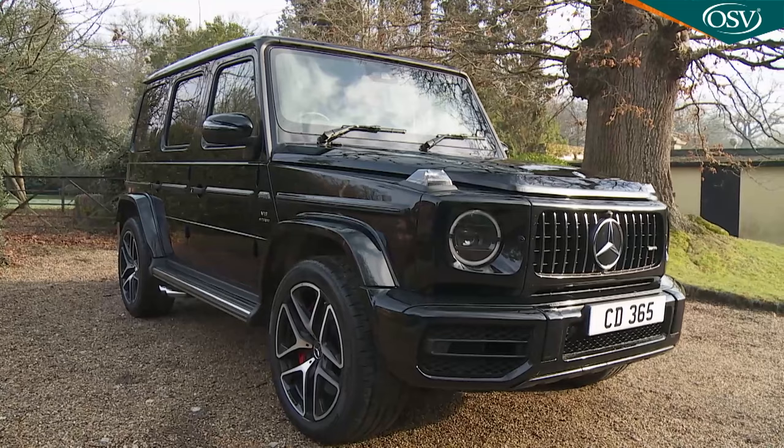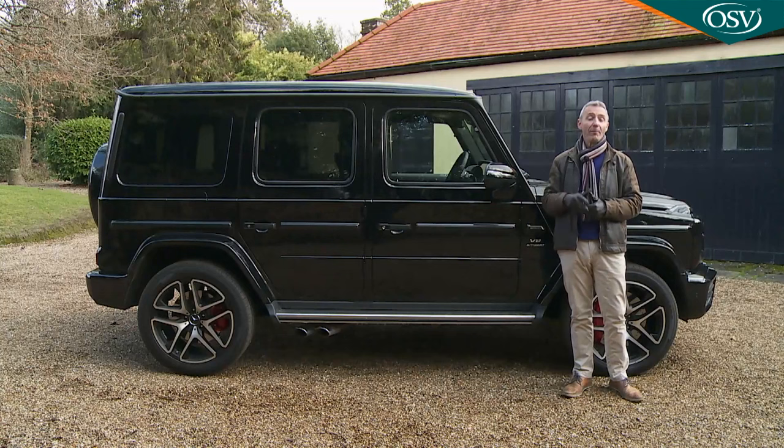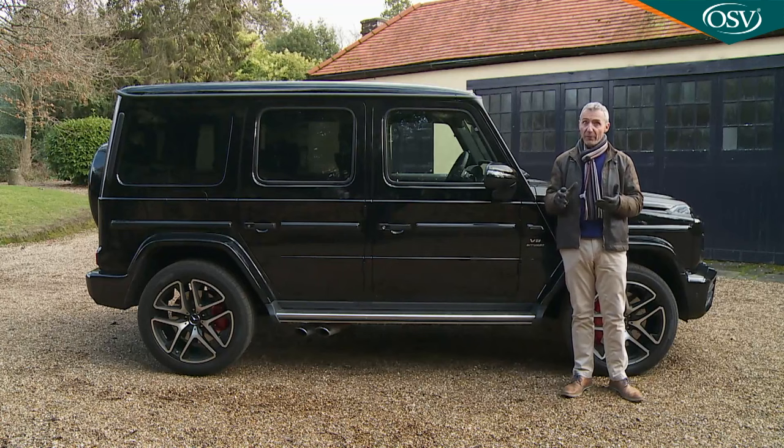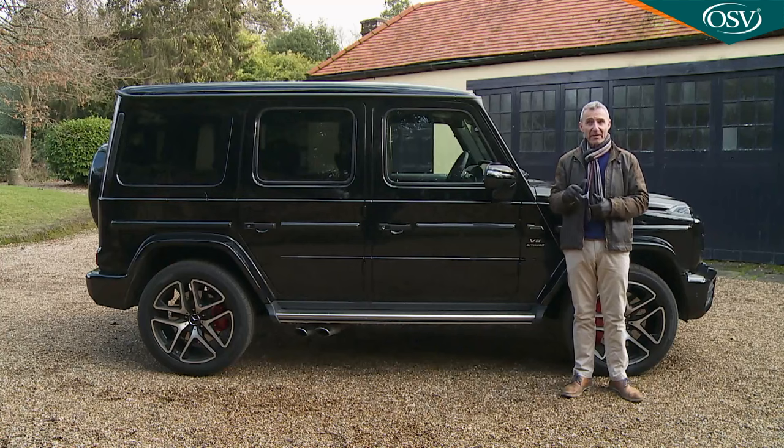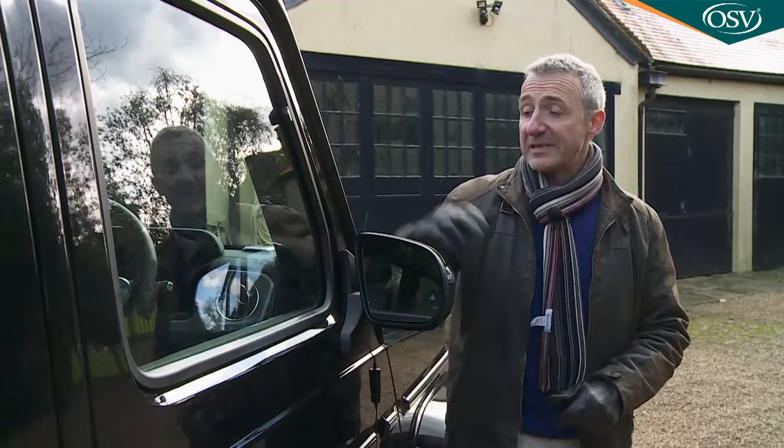We've got obsidian black here, but you can opt for various non-metallic shades if you'd rather, or pay a bit more for one of the various Designo metallic shades, or a lot more for one of the fearsomely expensive Designo Magno paint colours. Various 20, 21 and 22 inch wheel designs are available too. You can spend plenty to upgrade the interior too.